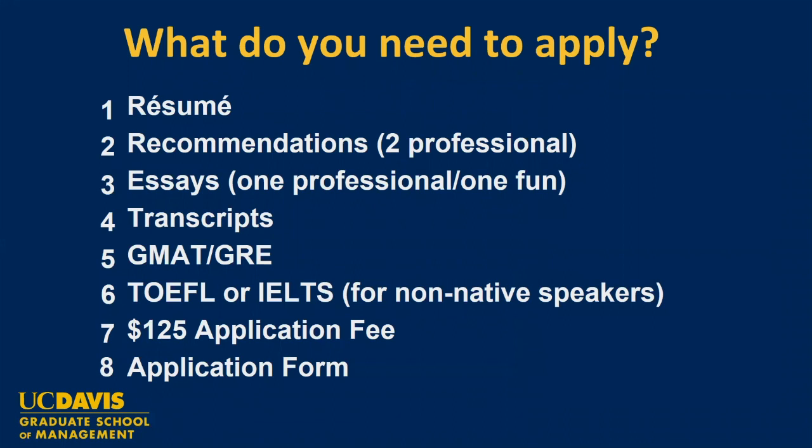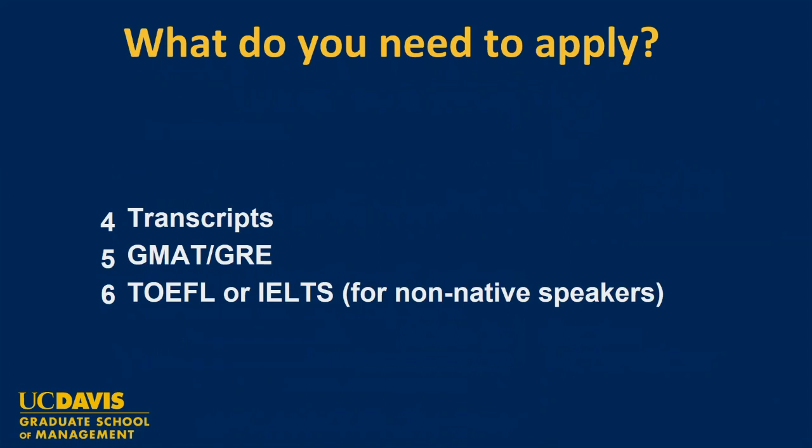Okay. So I want to start off by talking about what are the parts of the application. Our application form is pretty straightforward, fairly typical. You can see resume, recommendation, essays, transcripts, test scores, application fee, application form. These are things that you would see in most applications for business school where you were applying for admission. Today we're going to talk about these 3 in more depth.